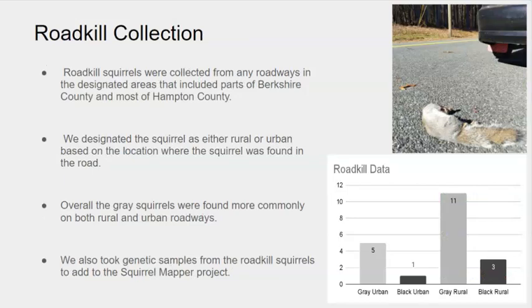The last method we used was roadkill collection. The roadkill squirrels were collected from any roadways in the designated areas that included parts of Berkshire County and most of Hampton County. We designated the squirrel as either rural or urban based on the location where the squirrel was found. Overall, the gray squirrels were more commonly found in both rural and urban roadways.